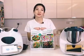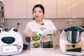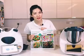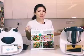Next I'd like to show you low temperature cooking. With Thermomix, you can do low temperature cooking at 120 degrees, especially when you cook vegetables. You know, normally you would buy the greenest vegetables.